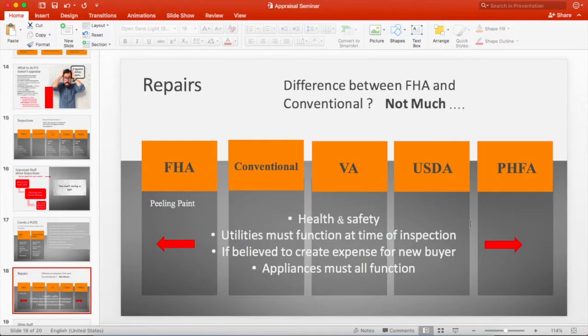A big thing here that a lot of people overlook, if it's believed to create an expense for the new buyer. So if the new buyer is going to have to come in the house and then replace a $10,000 heating system, again, that's a problem. They're going to assume that you don't have money to buy the home, make your payments, and now put this new heating system in. And all appliances must function. That stove is usually the general rule of thumb. The stove has to work, but if there's other things in there, the appraiser at their discretion may call for them to work as well.